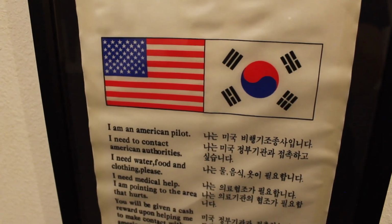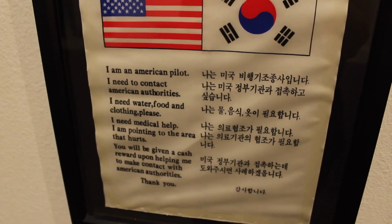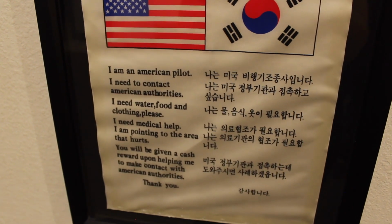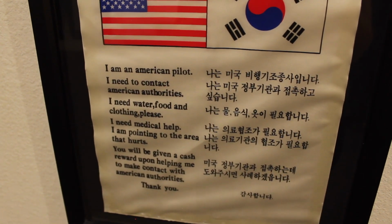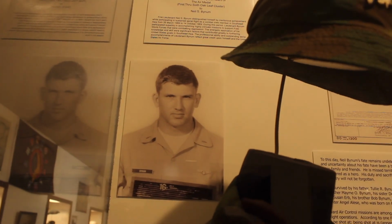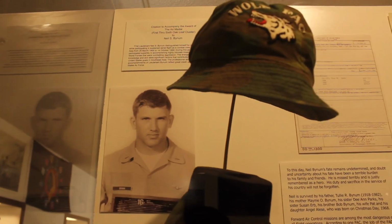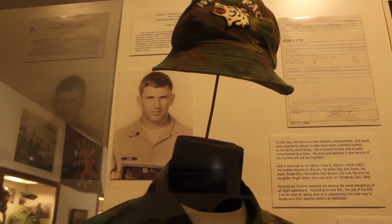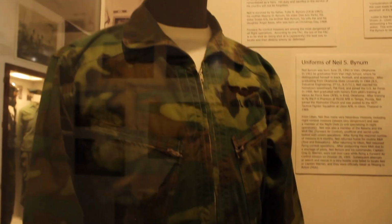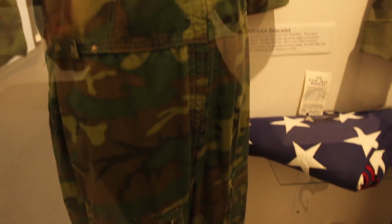This is interesting. This is something that would be sewn into their jackets to ensure their safety. Basically saying that they are Americans, but if they don't turn them in, they will be given a reward. This man is one of the many who are still missing in action from this horrific war. And this case displays several of his achievements and uniforms as a lasting reminder of his legacy.